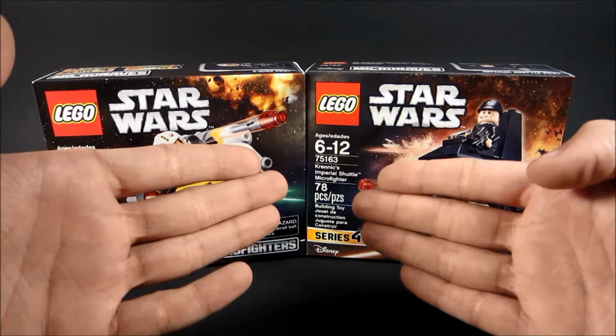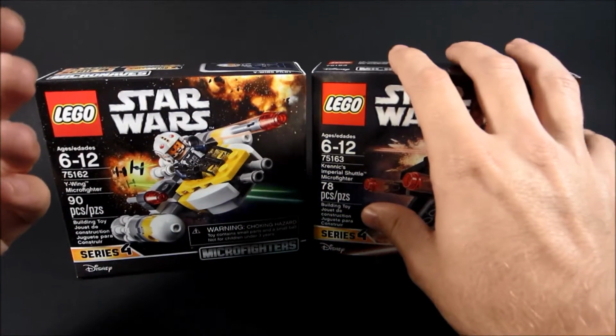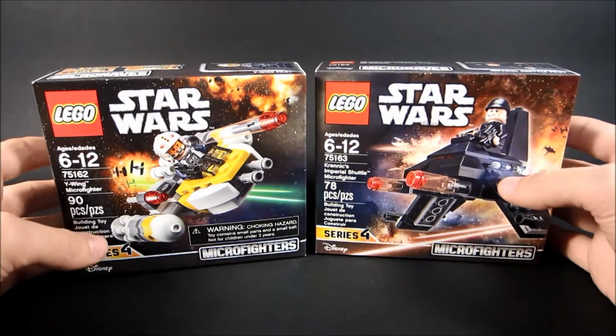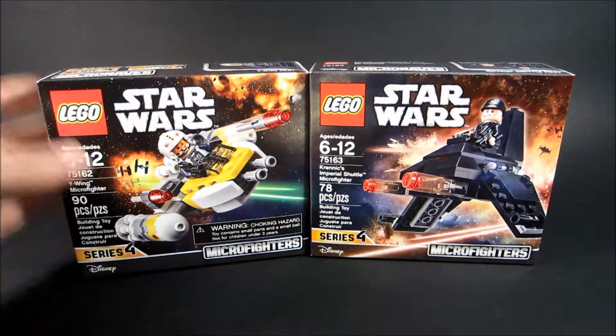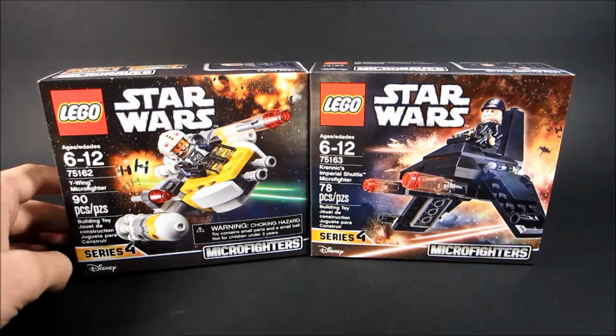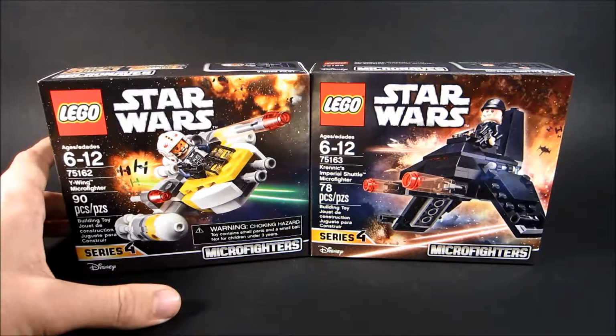I think the ATDP had 76. So this is not the smallest of all the microfighters ever, but it's still pretty low, which is kind of disappointing given the $10 price point. So why'd I get them? Collector's remorse if I didn't. I don't know.